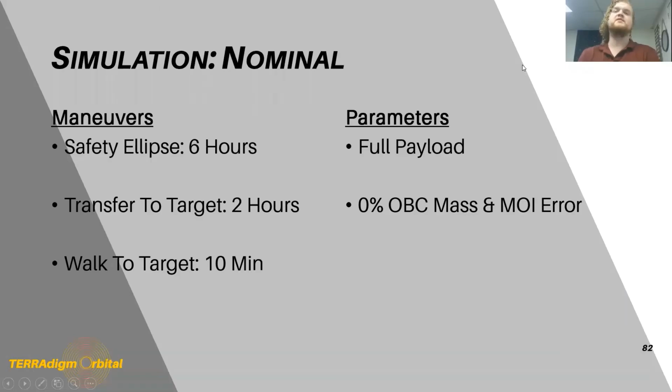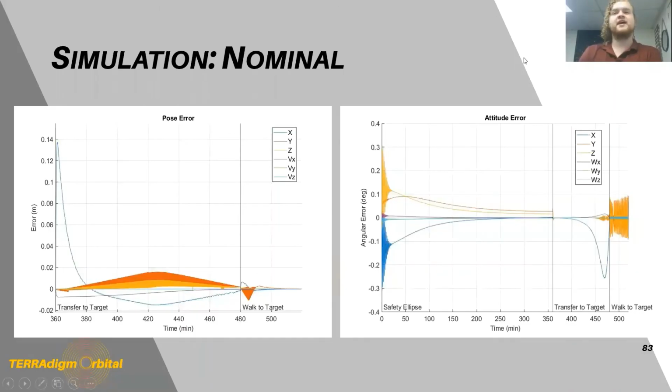In order to test the effectiveness of the controllers, we created a nominal simulation to produce performance plots. The simulation describes our entire sequence for a transporter moving to the safety ellipse around the depot, transferring to a target satellite, and then walking to the target in order to dock. Depicted here are graphs of the position and attitude error over the entire span of the simulation.